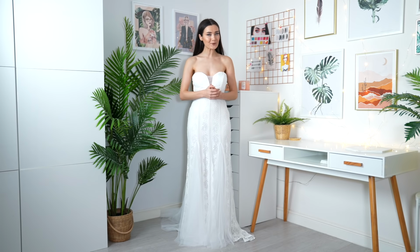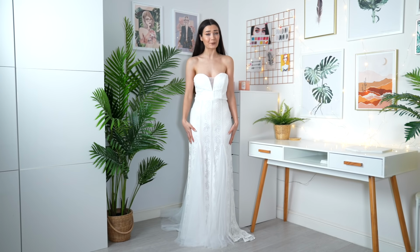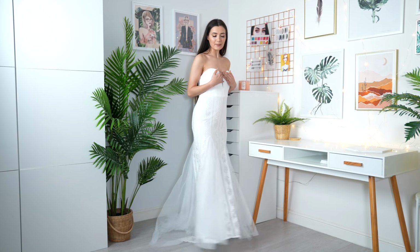I have to say, I'm not usually a fan of all lace kind of fabric dresses, but this one is a really nice type of lace. It doesn't seem really outdated. And as you guys can see, this does have a little bit of a train. It's a manageable train.